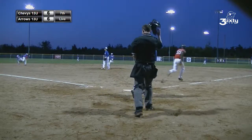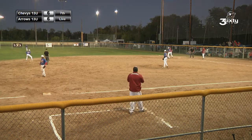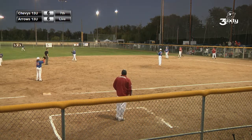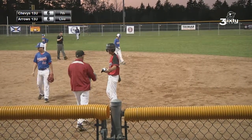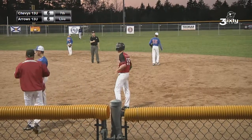That one will get through the drawn-in infield. The Chevys will take the lead. And it is now 7-6. A big RBI single for Owen Jones. His second RBI of the game gives the Chevys the lead.